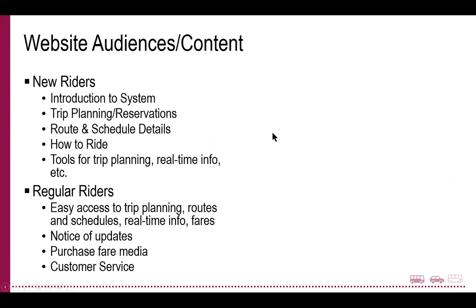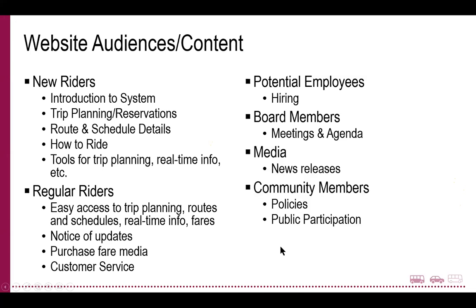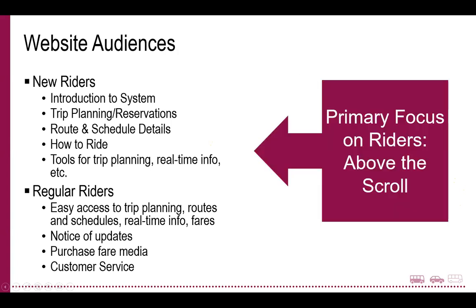But there are also going to be other folks coming to your website. There are going to be potential employees looking to be hired, at least you hope there are right now. There are going to be board members looking for meetings and agendas, media looking for news releases, community members who want to know about your policies and public participation, maybe business partners looking for RFPs or contracting opportunities. And those are all important audiences too. However, I would urge you that the primary focus of that homepage above the scroll should be on riders, new riders and regular riders. These are your bread and butter. This is what your website is for.